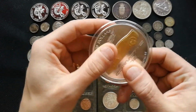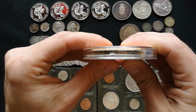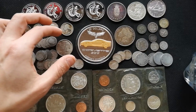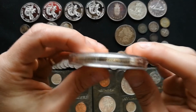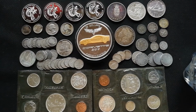It's also stamped here on the bottom, on the side of the coin, if you guys can see. We have the .999 fine silver stamp, as you guys can see. Absolutely awesome piece of bullion, and absolutely huge, and quite rare, and something you do not see so often, so I'm super, super happy with it.